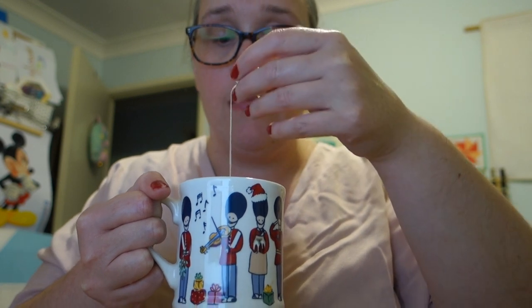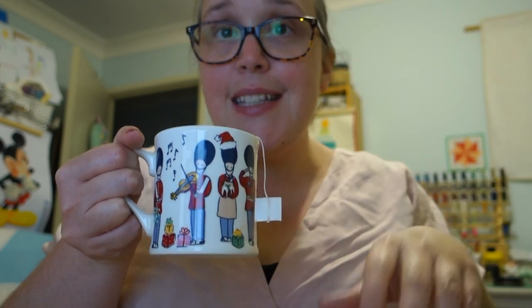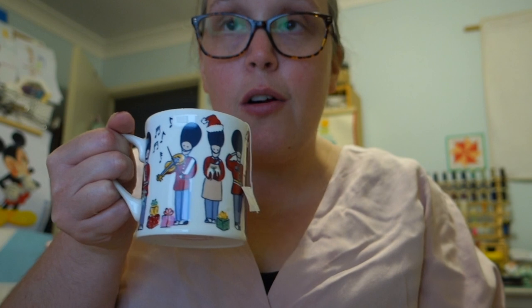I think I would have liked it to be just a little bit stronger, but yeah, it just tastes like hot cross buns, really weak hot cross buns. That is a definite win for me.